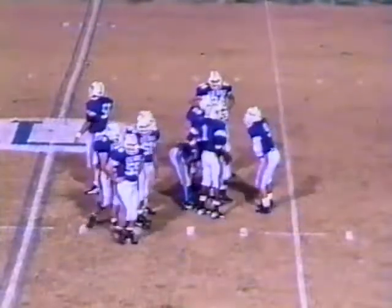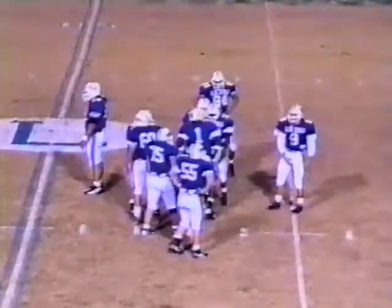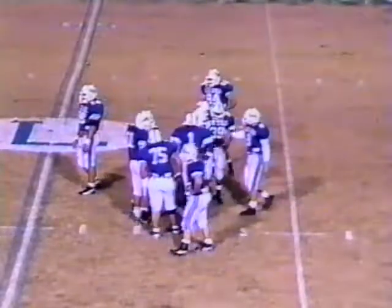John Bryant, we are blocking them at the point of attack. Blowing them off the line, Tommy. Chris Stafford picking his holes well. Looks like for a moment they're going to hem him up on the corner. That great burst of speed that he's shown all year long showed right there. They're right on the first down marker.